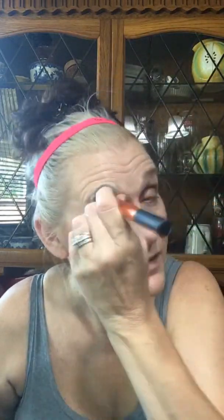And then I'm going to use my little blendy thing just to get it blended just a little bit more. And then I'm going to use my fancy kabuki brush to kind of dust and clean up anything like that. Let's see, my brush with my highlighter on it, I'm just going to dip a little bit more on there. And that's my finished eyes today.